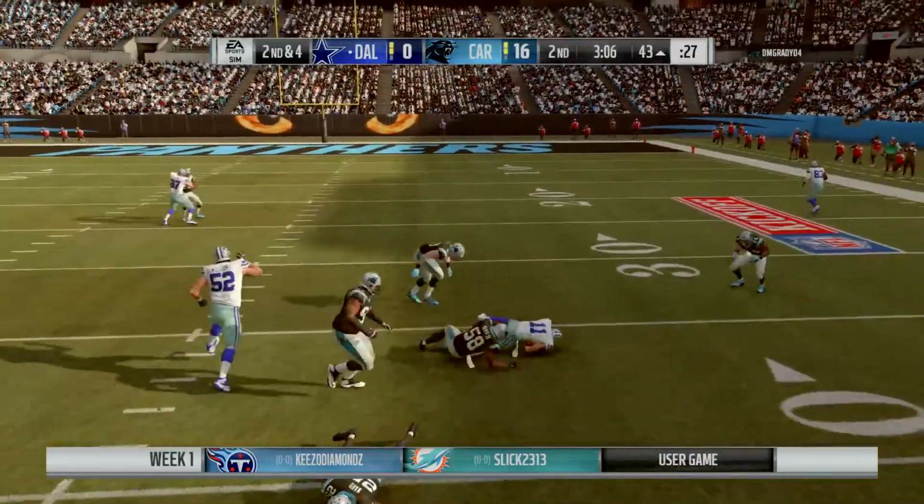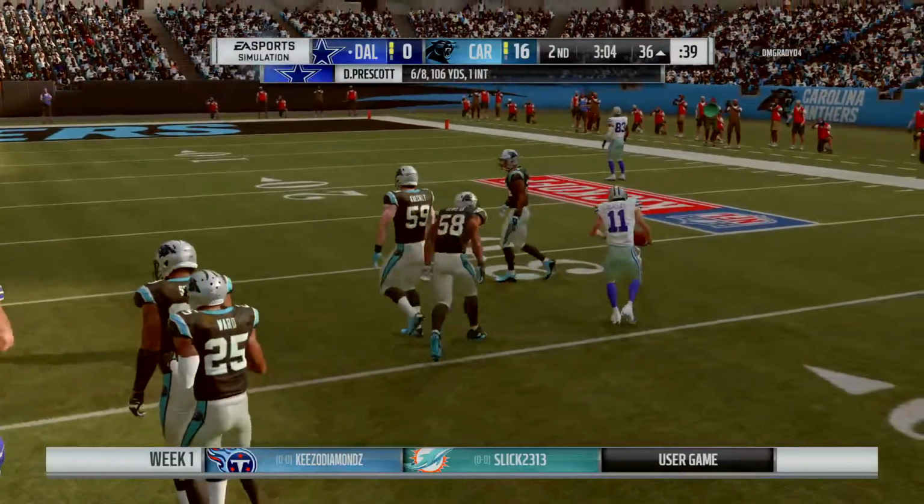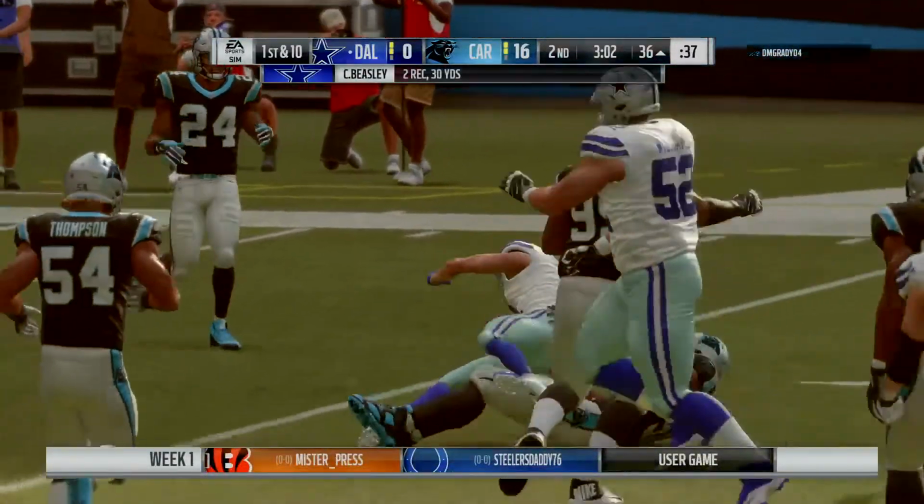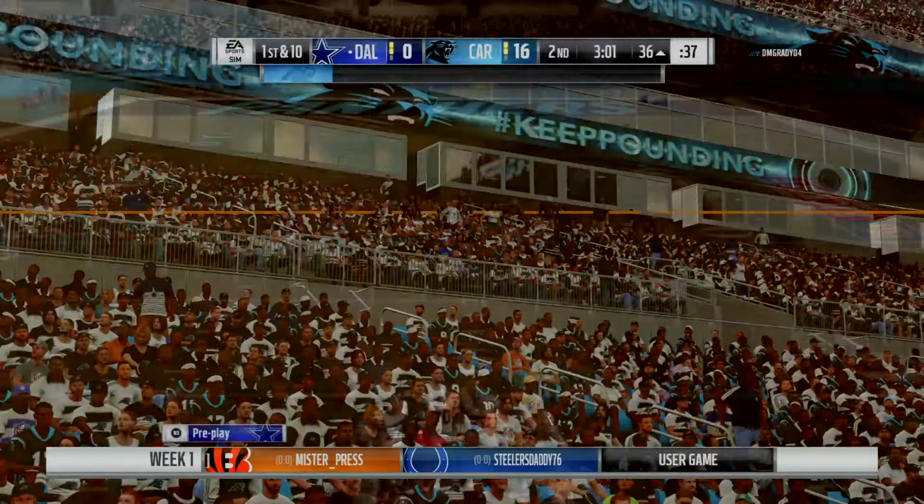And Beasley with it over the middle. And here he'll be brought down a little shy of the 35 at the 36. It'll go as a gain of 6 that time, and it moves the chains as well.